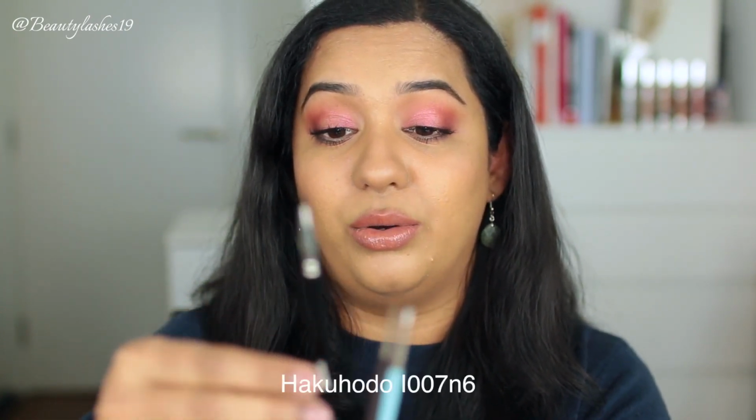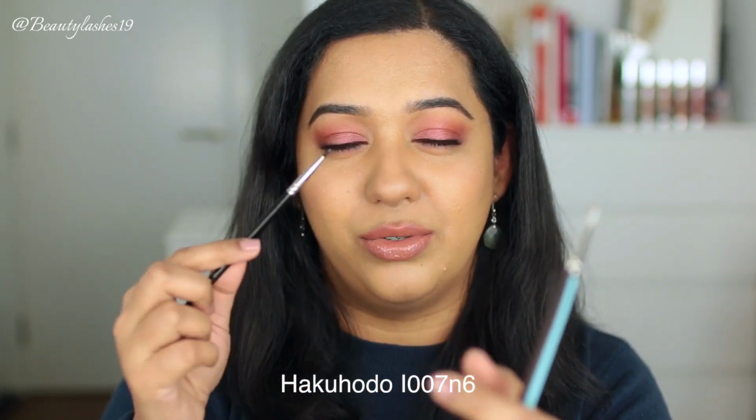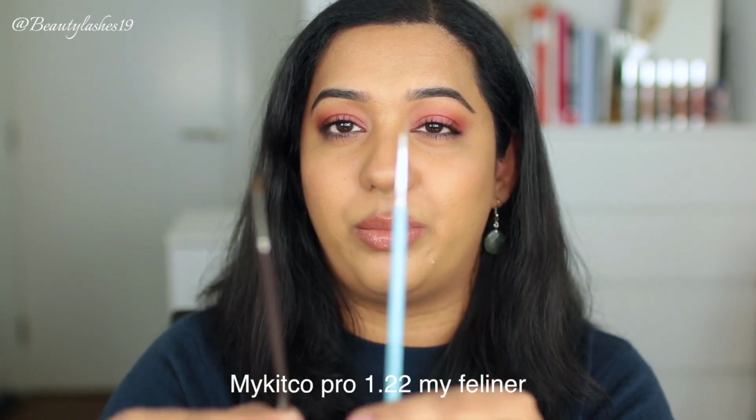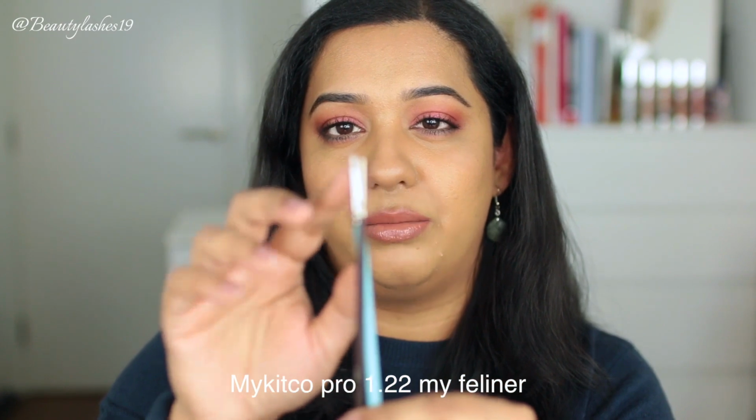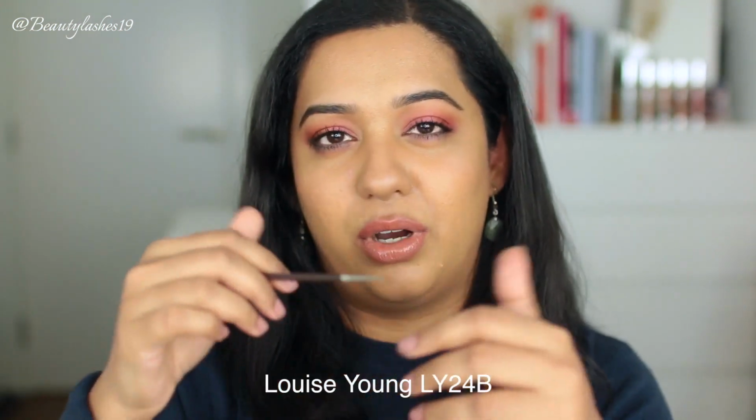And same with the Hakuhodo I007N6, which is like a smaller version. And again, I like to use this for more detailed work after using the first brush. Then I also have two other brushes which are beautiful. This is the Mykitco Pro 1.22, which is called their My Feliner brush. Again, it's a brush that comes back into shape, which is why I really enjoy using it. And then a really fine brush. You can see how tiny and small and fine it is. This is my brush for more detailed work, or if I want a really sharp line at the end, which is the Louis LY24B.